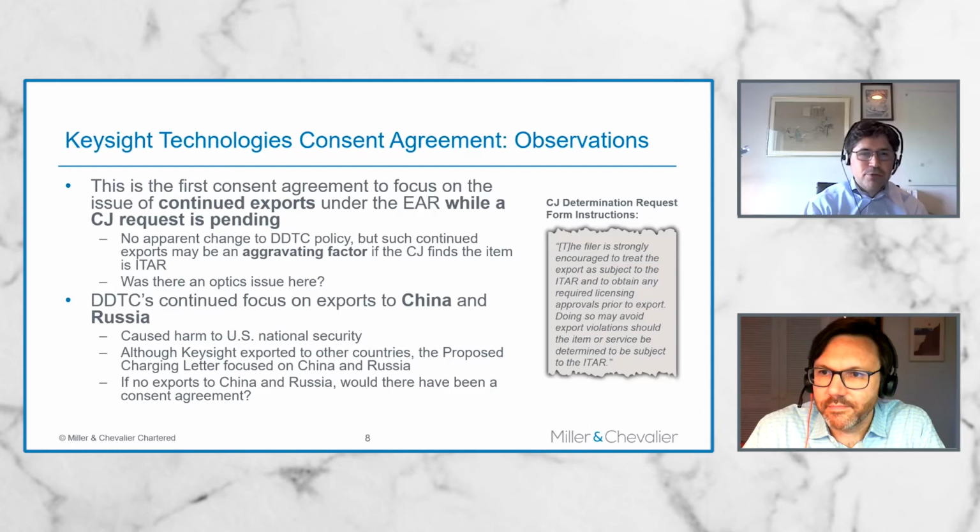But anyway, to just return to this aspect of the consent agreement with these continued exports. The guidance that the State Department has given is that the company has discretion to still treat the item however they want while the CJ case is pending. But obviously with the proviso that if you are continuing to export the items while the CJ case is pending, and it comes back as ITAR controlled, you're going to have possible issues with any of those exports. So just be aware of what you're going to do.